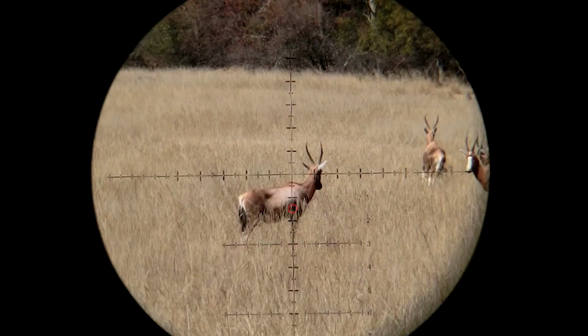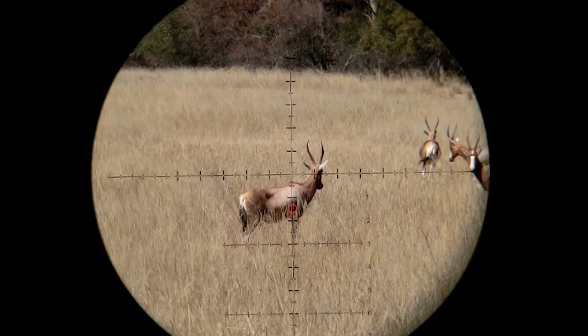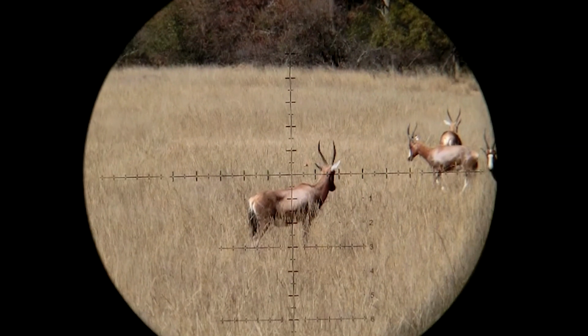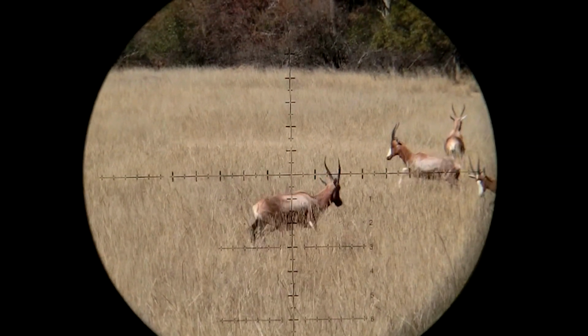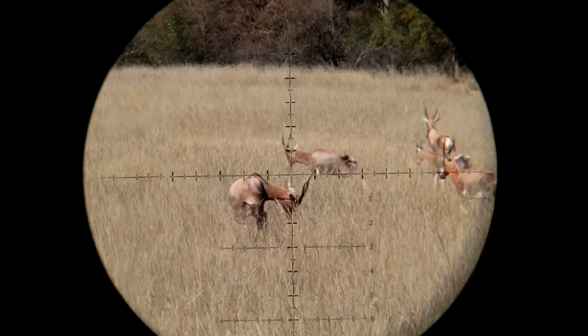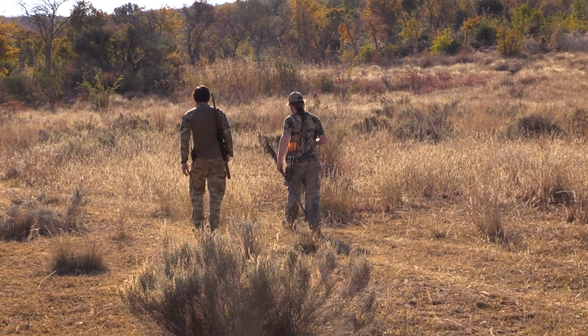And let's look at the scope cam footage. I had the third mil dot right on the heart. I was steady. The arrow flew straight when I took the shot, but that little bit of movement from the Blesbok put the point of impact a few inches higher than my aim point. Nevertheless, I'm extremely happy with the outcome.